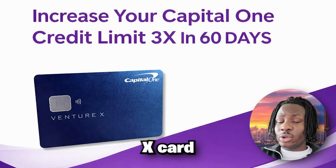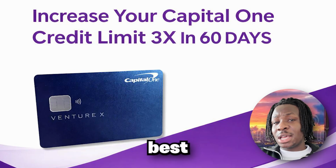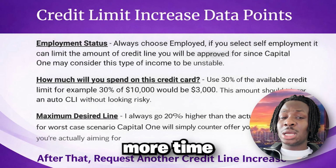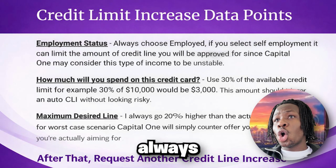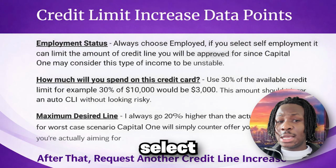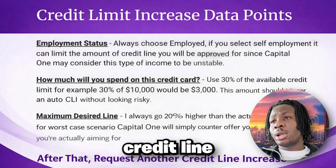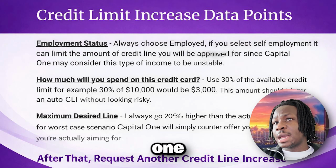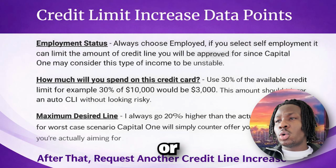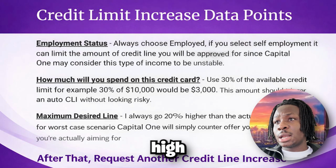This is a Capital One Venture X card. These are the only cards we get our clients when they're first starting, because it's the best way to do it. Let's go over this one more time. Always say you have employment status. Always choose employed. If you select self-employed, you'll be considered high risk, and it may limit the credit line you get approved for, since Capital One may consider you high risk or your income unstable. You don't want to be considered that, especially if you want high limit cards.